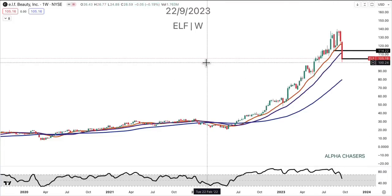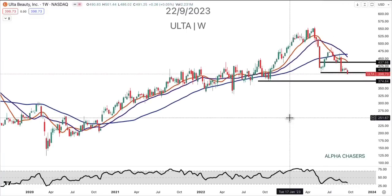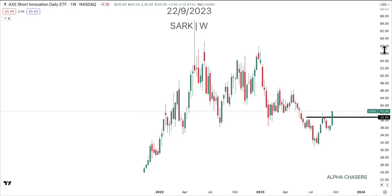So these are two areas that I am looking at. All I'm telling you is I'm looking at these and these look god awful. I mean, they look like they're ready to fall off a cliff. I was hoping for some kind of bounce before them, but we're just not getting it. So these are two names on the short side that I am hyper focused on. You need to pay attention to this.